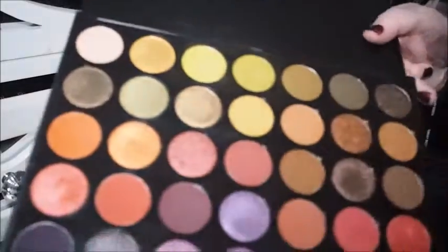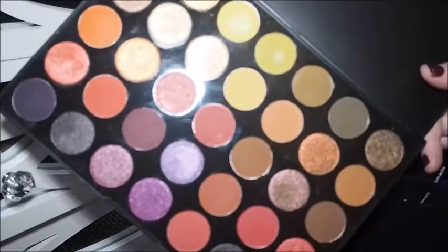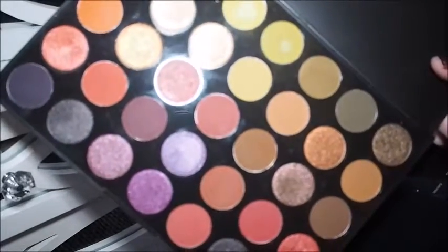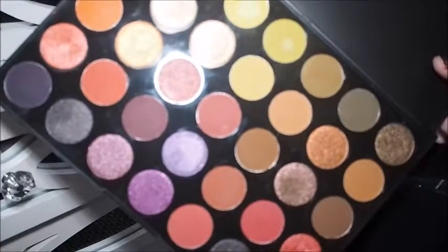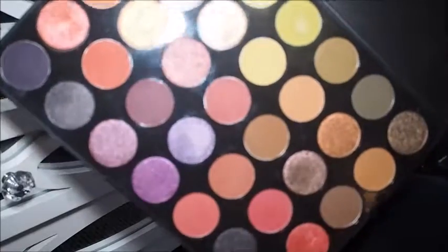Still got the plastic in it, and guys, come on. How beautiful is that? Even if you don't like colour, you've got to appreciate how pretty this is. So yeah, really like that, and I need to use it more. Mainly I've just swatched it. I think I've used it 1 or 2 times. So that is obviously staying.